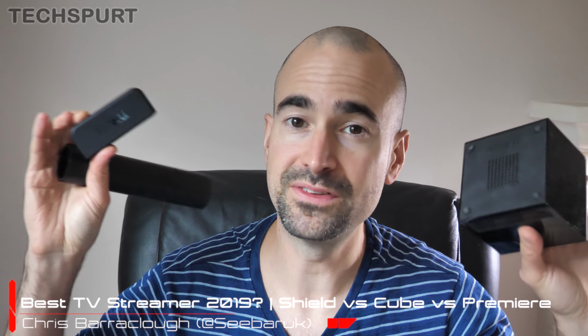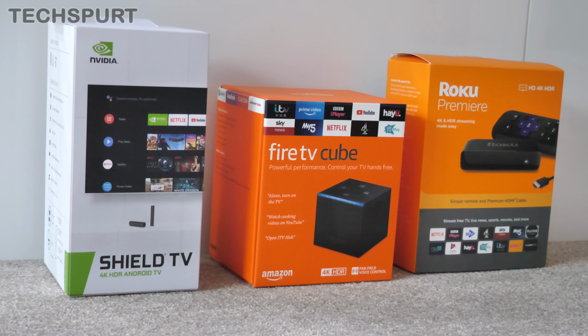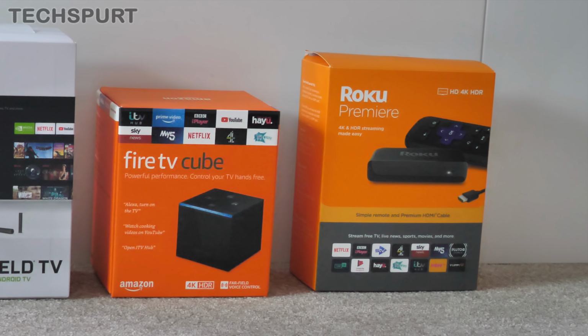Today we're going to be taking a look at 3 of the best TV and media streaming devices that you can get in 2019, including the fresh new Nvidia Shield TV 2019, which just launched today. I'm going to be comparing all 3 of these black boxes for their design, their specs, their features, to see which one might be best for you for all of your TV streaming and fun times.